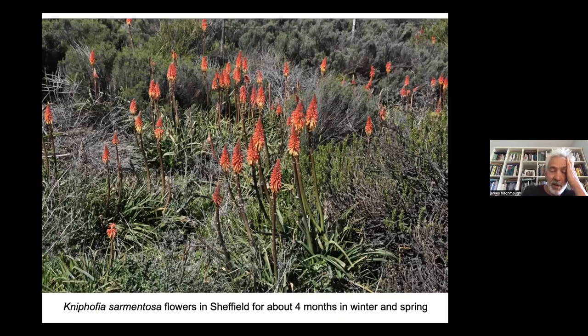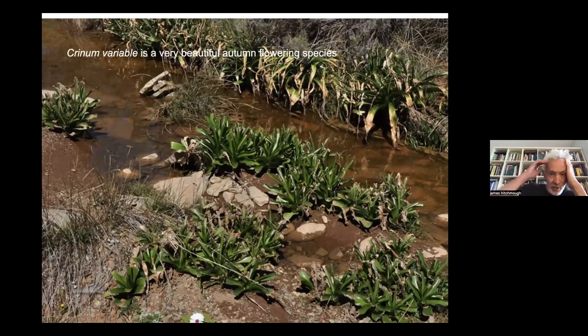Oh, and here's Nyphophia sarmatosa in its habitat in sort of wet, swaley environments. And just a few other things just to finish on. Crinum variabile, very nice crinum, smallish crinum, autumn flowering, grows in running water on seasonal streams. These seasonal streams run during the winter months, but then dry up in summer.